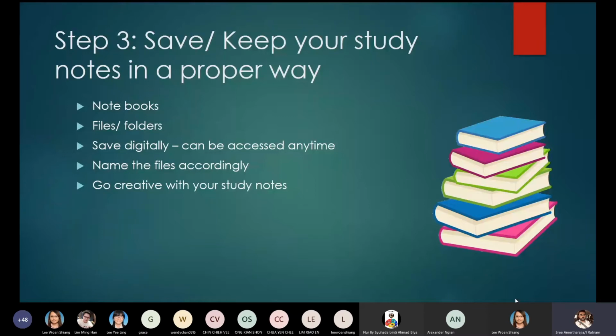All right, and go creative with your study notes. This is very important. There's no boundary for your creativity, and no right or wrong. If you can go creative, you can even go overboard. Just go ahead, because it will make your revision or your study process more interesting.